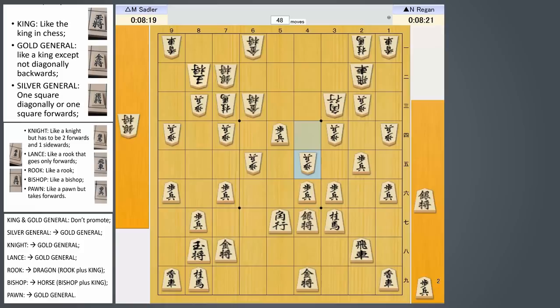Check. Be afraid. Be very afraid. I'm deciding this block with my knight, but I think I'll actually put my silver in. Ooh, okay. So that's quite good.